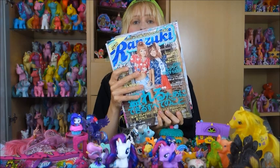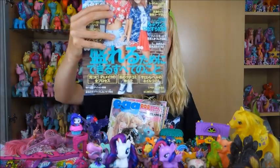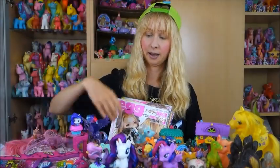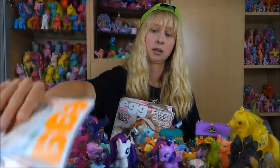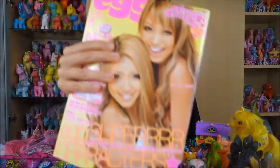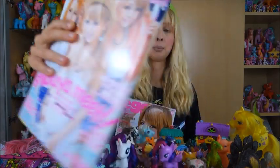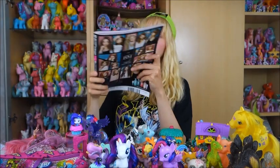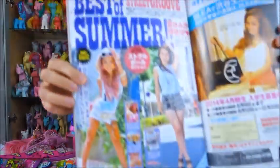So I picked up this Vansky, which was her very first Japanese magazine, and I picked up several egg magazines. So this one's very cool, from 2011. This one. Now it comes to 2012, which is still cool. That was the time when I was dressed in Gyaru fashion and did that makeup. That was my thing, and I'm not willing to give up on that yet. This is 2013, but I still think there are some really cool styles in there.